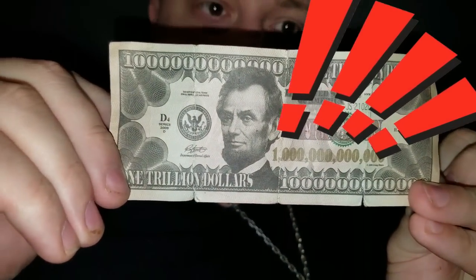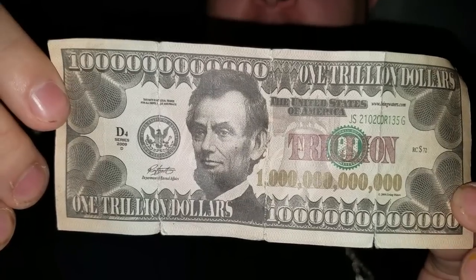What is up, lockerheads? We paid $110 for that room. Throughout the room, well, let's start out with this. We found another $1 trillion in Stanley Avenue. Unfortunately, this one is not from Zimbabwe. It's just a fake Lincoln one, but it is $1 trillion.